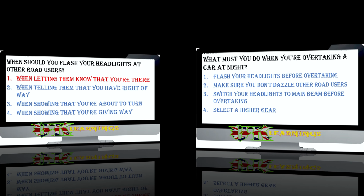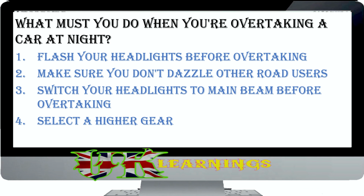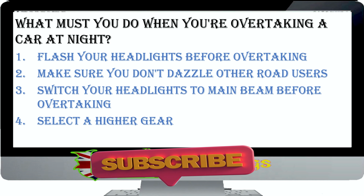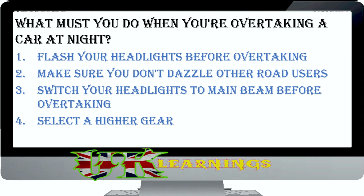What must you do when you're overtaking a car at night? Flash your headlights before overtaking. Make sure you don't dazzle other road users. Switch your headlights to main beam before overtaking. Select a higher gear. The correct answer is make sure you don't dazzle other road users.